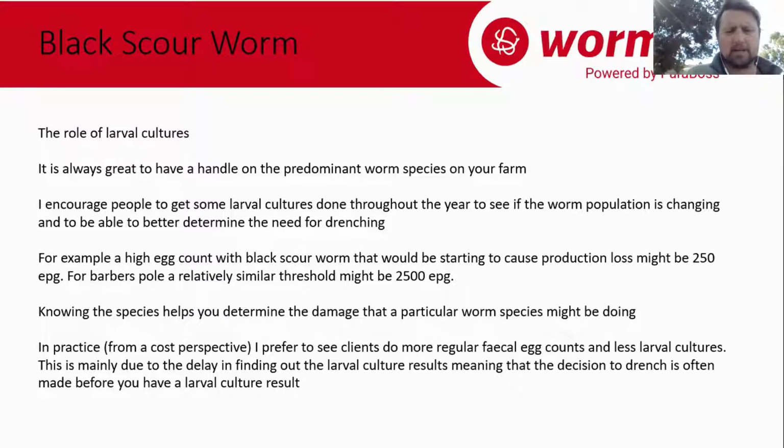So the key thing is knowing the species of worms that are on your farm helps you make good decisions, but you need to have those larval culture results ahead of time, before you see the egg count. Because if you see an egg count of 500 and wonder, is it black scour worm or is it barber's pole, wait 14 days. If it's black scour worm, they're going to start dying before you get your larval culture back.